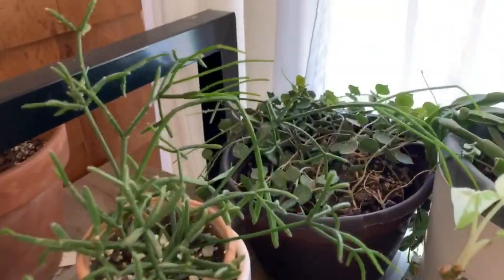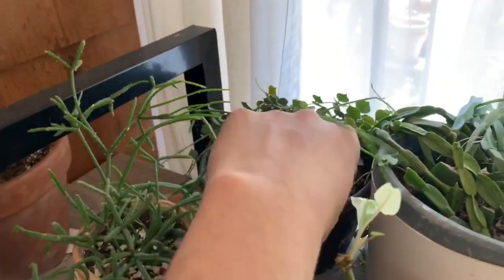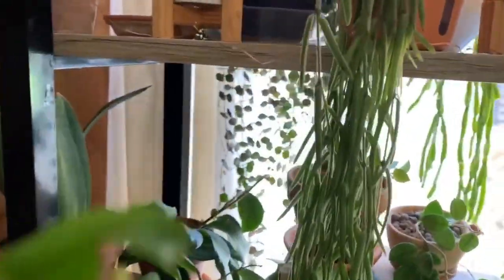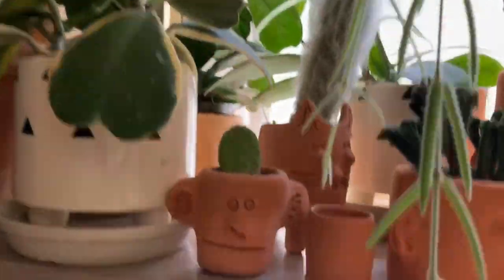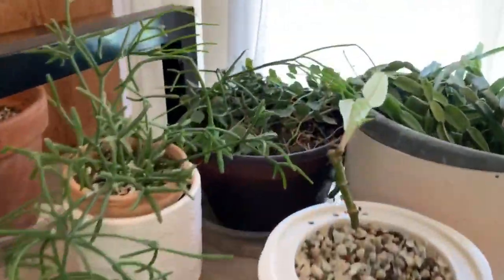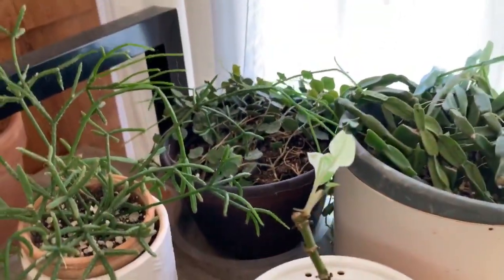At the back, that's a Hoya Courtesy. I probably need to clean this up. And it's already, I would say, over 3 feet long. See how this extends up until the bottom shelf. So I'm sorry if you're gonna get dizzy, but yeah, this one's really easy. I just water it when it's super dry.